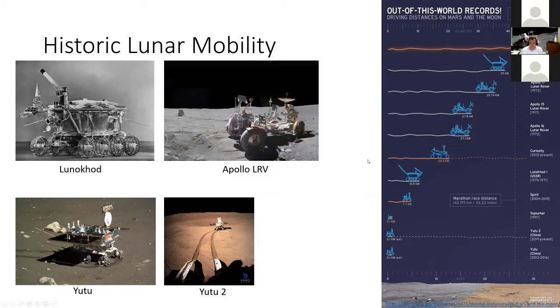Historically speaking, there have been several vehicles on the lunar surface. In the 1970s, we had the Russian Lunokhod 1 and 2, and then the Apollo lunar roving vehicle on Apollo 15, 16, and 17. And they drove around on the surface. As you can see on the right graph here on the moon, the Lunokhod 2 drove around 39 kilometers. Apollo 17, about 35, almost 36 kilometers. And so those are the furthest ones. The only one that has exceeded that distance has been Opportunity now. I don't think Curiosity has passed it yet, but I'm sure it will over time.